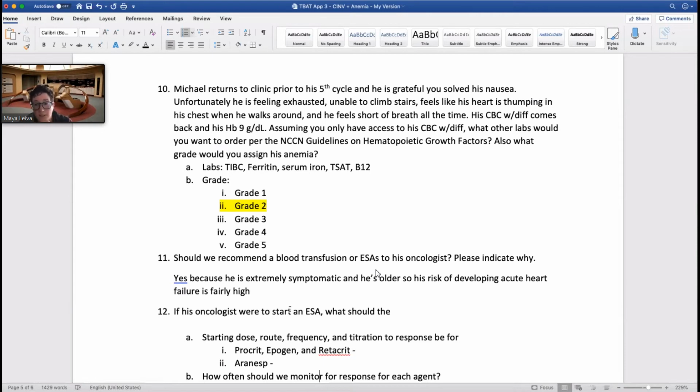And then again, it's going to be up to the insurance company. So when you submit the prior authorization, they'll normally tell you what's on their formulary and what they approve for what indication. All right.